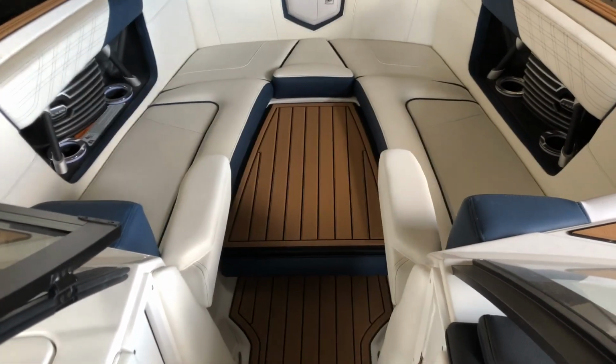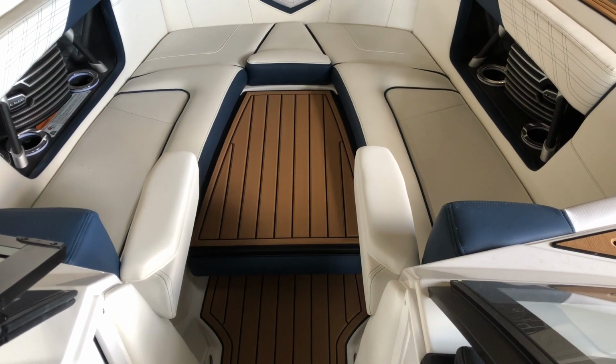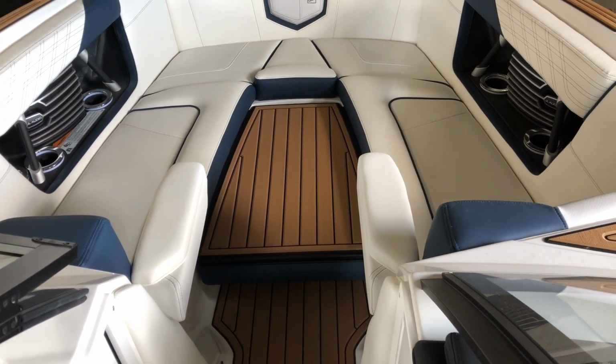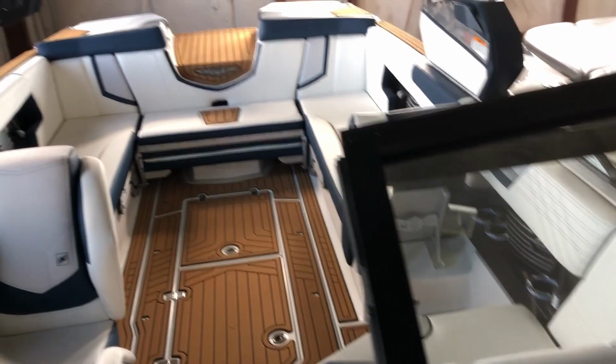Got the armrests. We do have a bow filler cushion, and that does flip over, as you can see with the sea deck. And then the other side is the cushion part, so you can flip it over and use it there too. Lighting package, cup holders all light up.